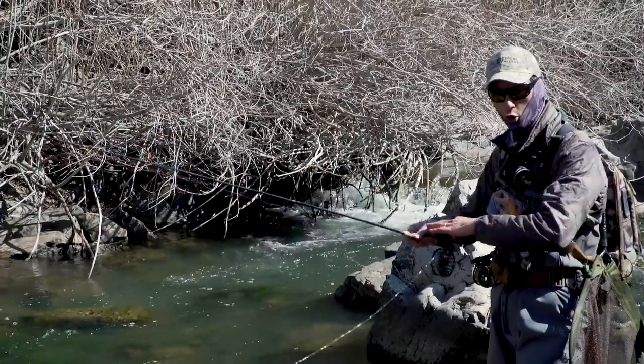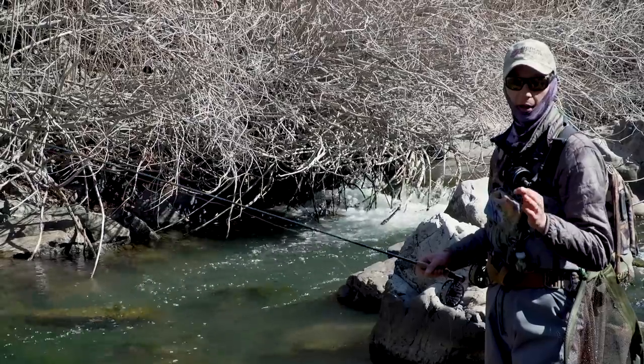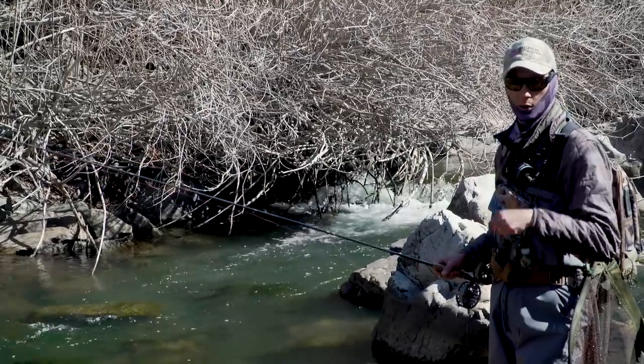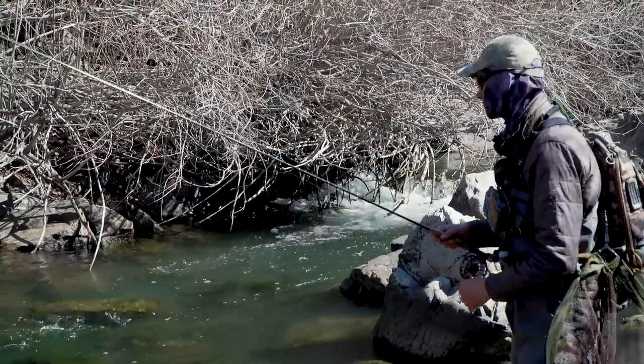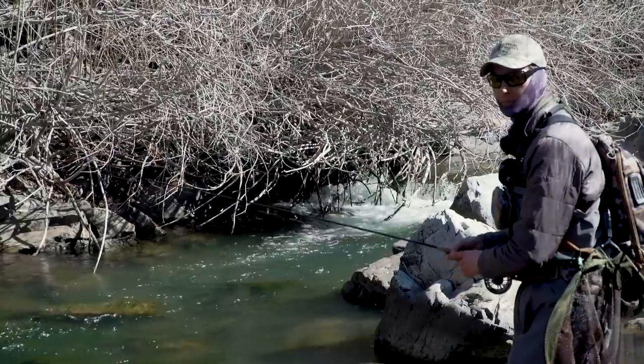Sometimes it's not like a whole bead size change that you need to go to. A lot of times just changing the style pattern to one that has a more or less streamlined profile will get you to the level that you want. Let's see if I can bow and arrow cast into that far side and pull a fish out there.